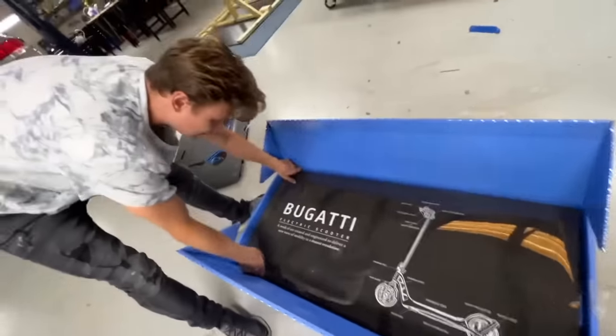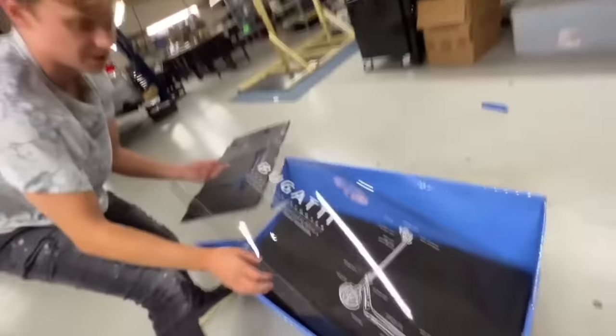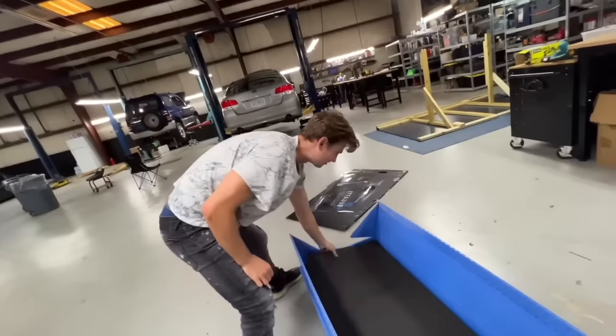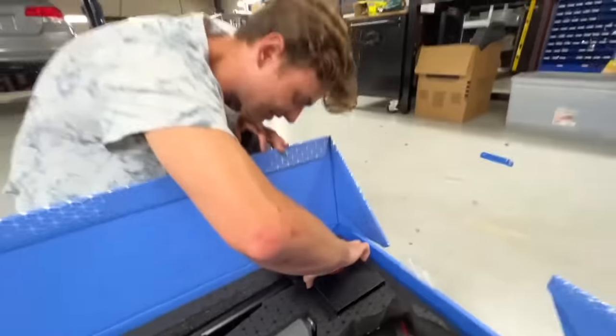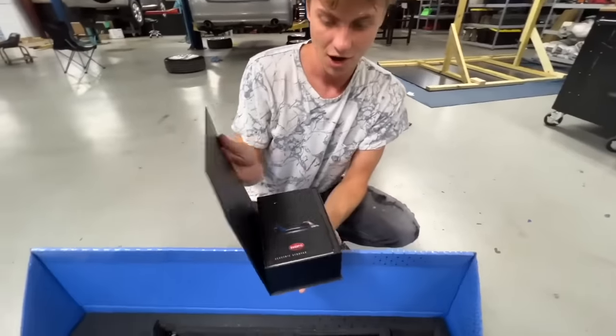It's a plaque. A work of art created and engineered to deliver a new wave of mobility. Dude, I can't believe I'm going to daily drive a Bugatti around the house. This is crazy. No way. Time to take this box out, see what's in this. I wonder if there's like an instruction manual.